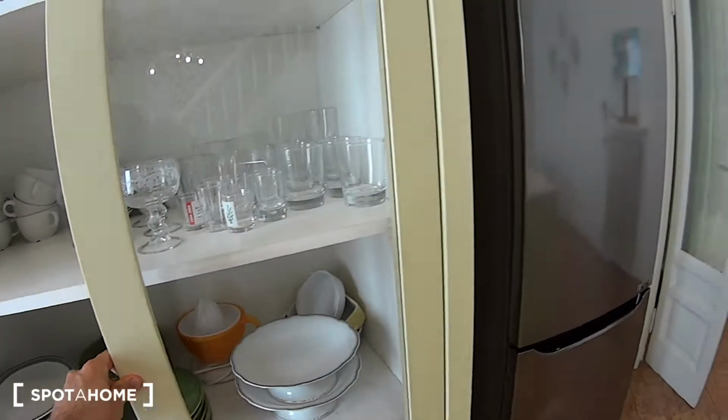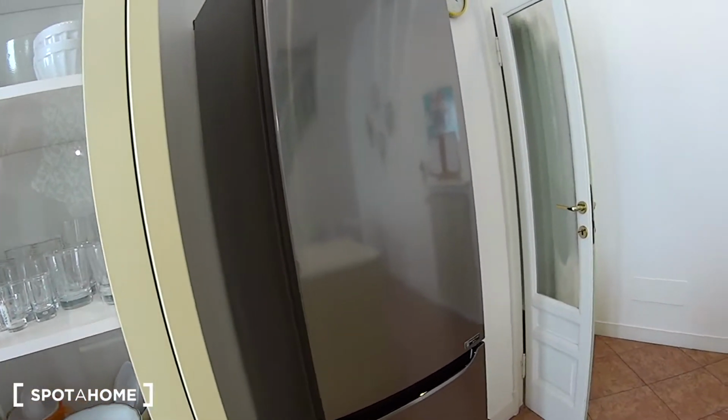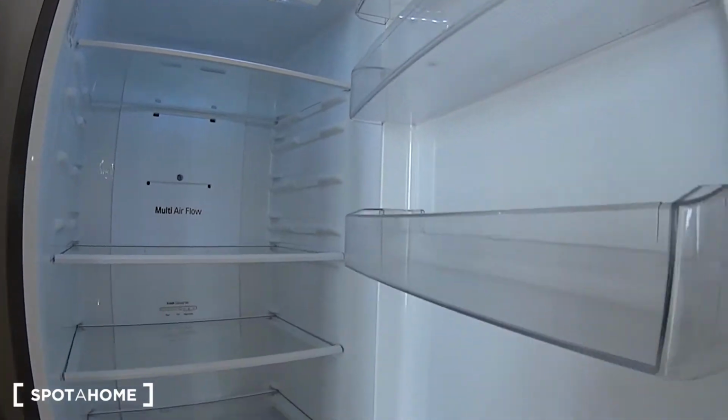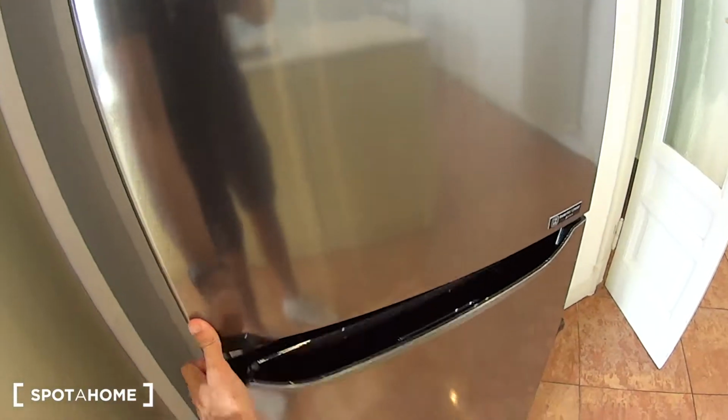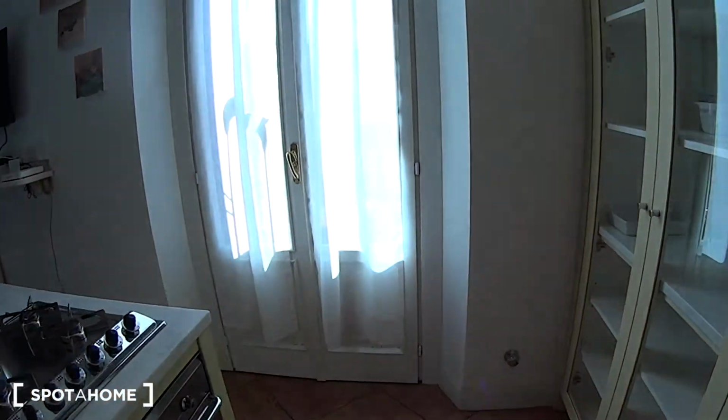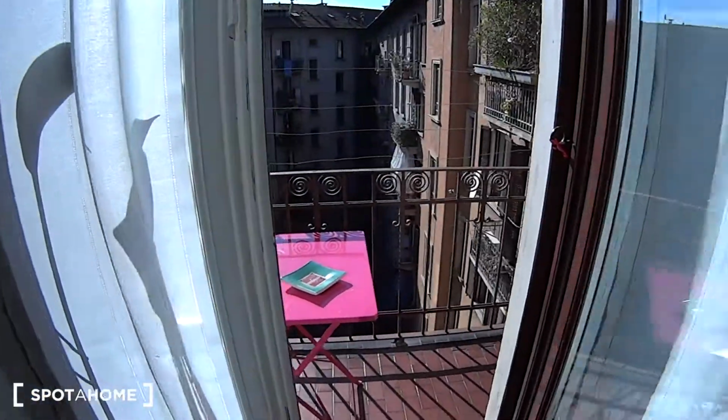breakfast as well. Just close to the door leading to the kitchen we have the large fridge, which is a very modern one. So it's deep and spacious with a built-in freezer right at the bottom. Also through the kitchen we access the shared balcony of the apartment, which is just past these French doors.